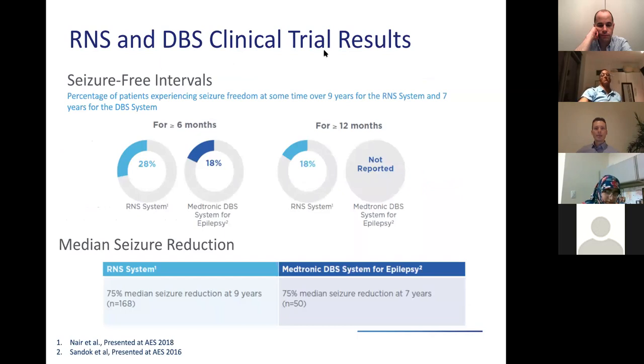Now, these are the DBS and RNS clinical trials. And you guys can see here the seizure-free intervals, as we discussed before, 28% with RNS and 18% with DBS. Greater than 12 months was not reported in the workup for the anterior nucleus of the thalamus in the SANTE trial, and is reported up to almost 20% with the RNS system.